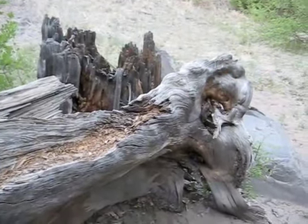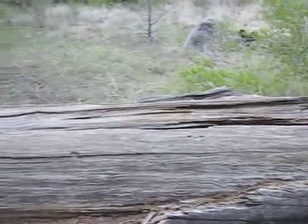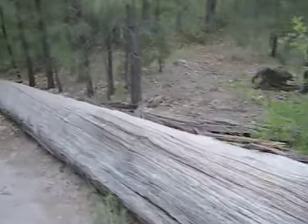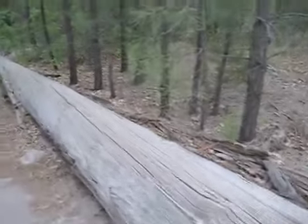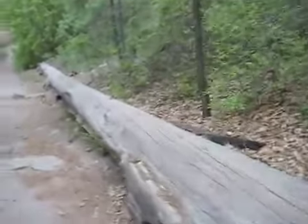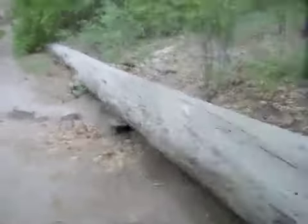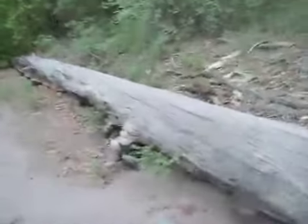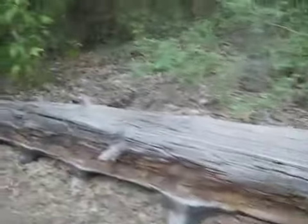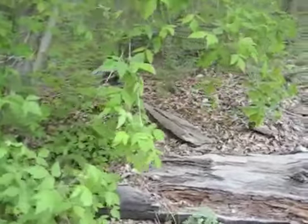This is a tree that fell. And the amazing thing about it is it goes on and on and on, and stop, right? Yeah. That's tall.